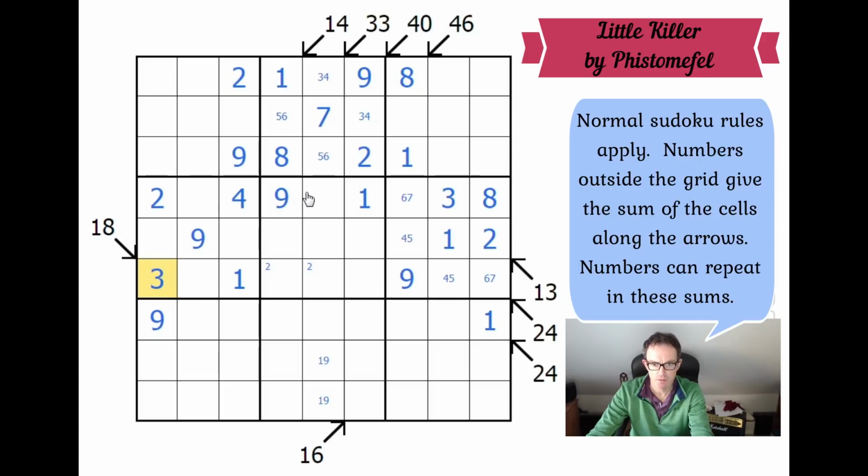So let's have a look at the 33 clue now. We need these to equal 20. Well, these equal 24. So, right, if we make these two squares as big as possible, we could make them as high as 10 with a 6 here and a 4 here. That means these squares have to be a minimum of 14, which means they must include an 8 because they can't include a 9. And there's an 8 there. So this is an 8.